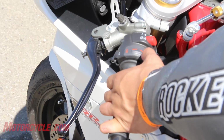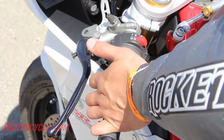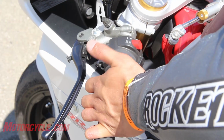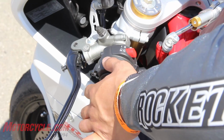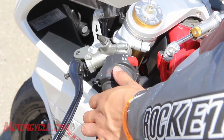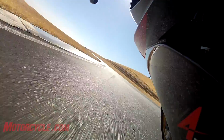On your left switchgear over here, you've got the main controls, the up or down to change your traction control settings. I'll save the actual demonstration, but you can just toggle back and forth between 1, 2, 3, 4, 5, all the way up to 8, and even off just by going up through here on the left switchgear.